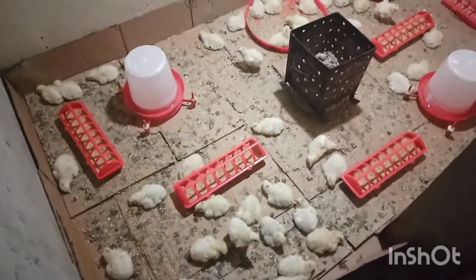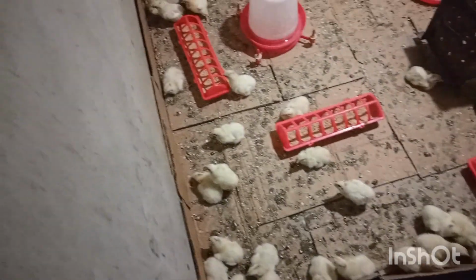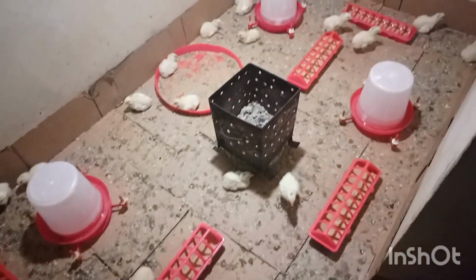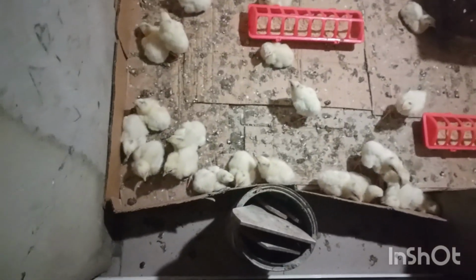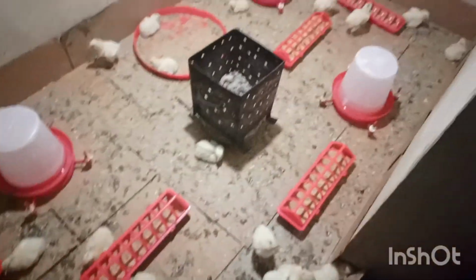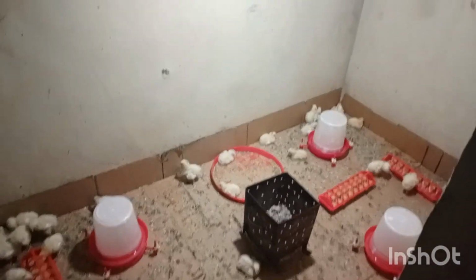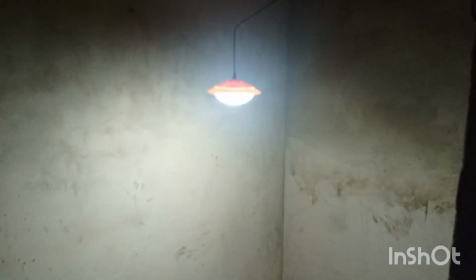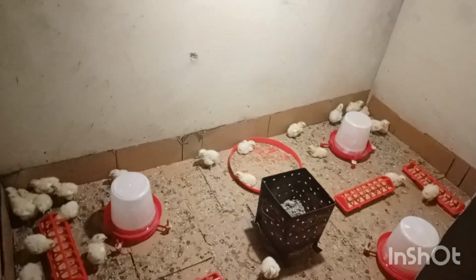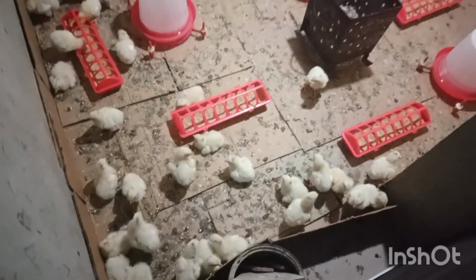Hello. Ooh. Now you know they were not dead, they were just sleeping. So I've startled them a little. One of the benefits of poultry farming is that you can have your solar light, and it can help you so that even when there is no NEPA light, you have a backup plan. So you can see that your birds always have light to eat and do whatever they want to do.